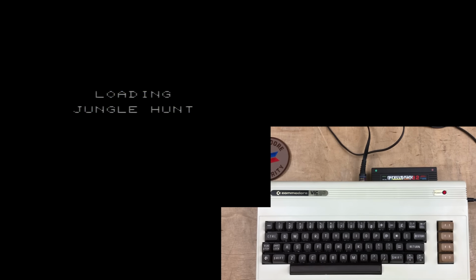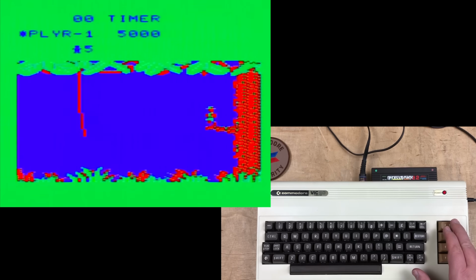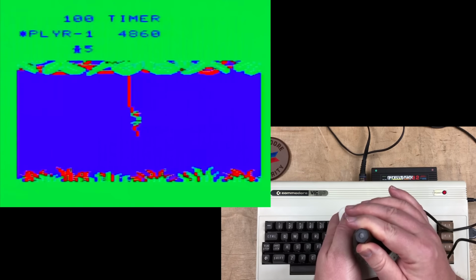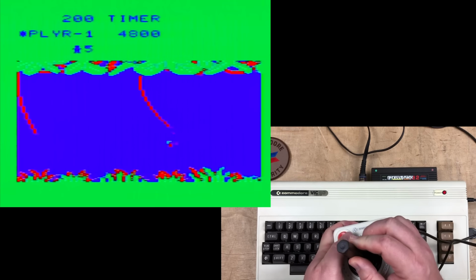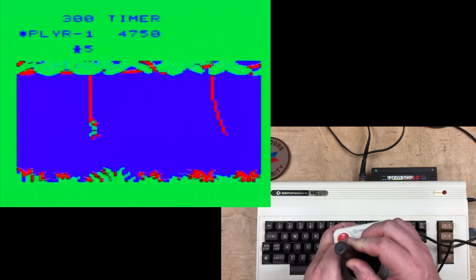Okay, Rod's Random ROM Runner. Jungle Hunt by Atari Soft. Does it have a keyboard version? Wait, I forgot I had my Lawsuit Edition Atari Joystick handy. Yeah, that works better. Woo! Right at the bottom. This is the Jungle Hunt where they made a kind of like a Pitfall Harry ripoff kind of guy.